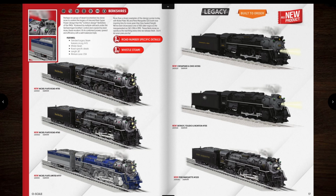And then the biggest change with the C&O, where the headlight was sitting on top of what looks like it's sitting on top of the steps there, almost. Whereas the other ones are mounted right onto the face of the locomotive. So it gives you that extra bit of detail.